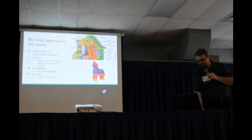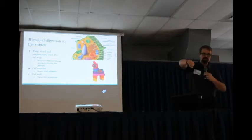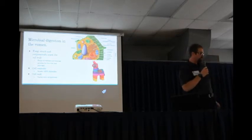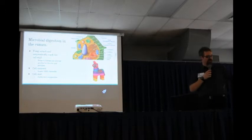But the first step is that fungi will actually attach to the outside of the cell. They secrete enzymes. They will literally start driving their arms and legs down into the cell wall to bust holes. And that's why, in case any of you are wondering why I have a piñata up here, believe it or not, that's supposed to make you think about a cell. So you can't get to the goodies inside until you bust the exterior.